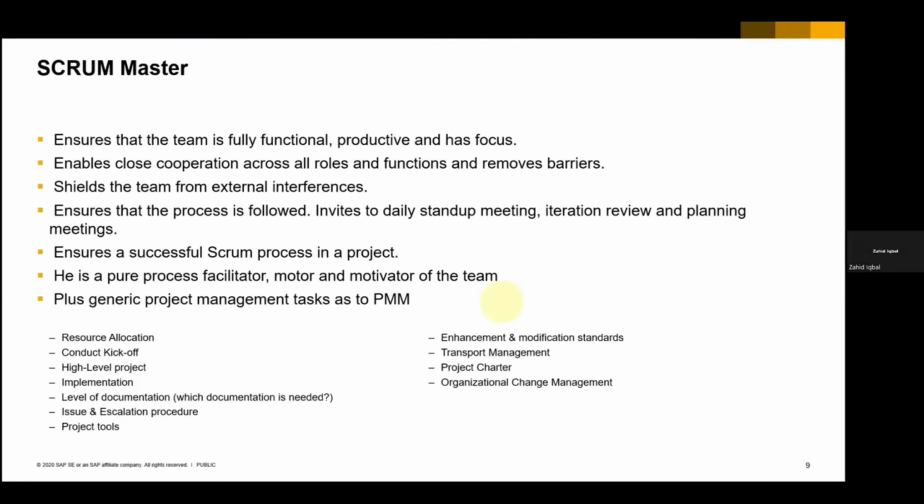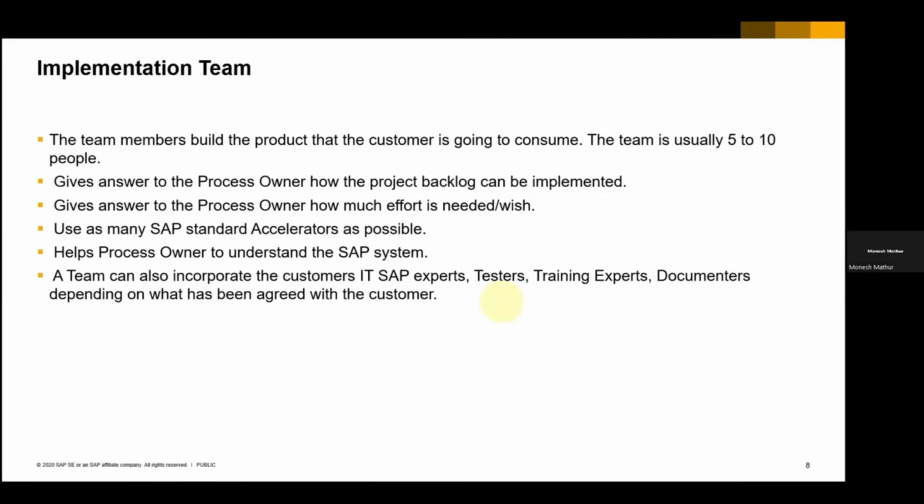Okay, see, for implementation team, I cleared with you the Scrum Master, its role, what he's doing, ensure that team is fully functional, productive, and has focus. Sorry, can you go back one slide? We have not covered it, or maybe I missed it. Okay, go ahead. Implementation team. I know what it is. Okay, let's go ahead to the next one. Yeah. You know very well.